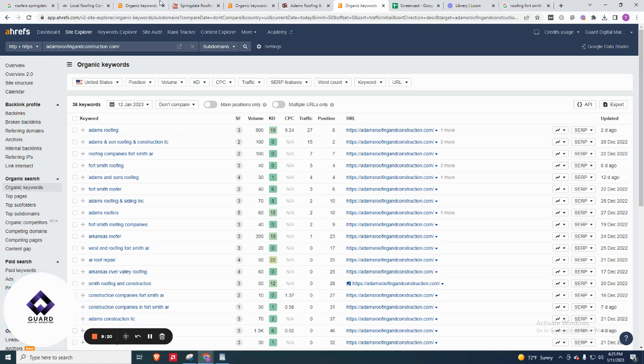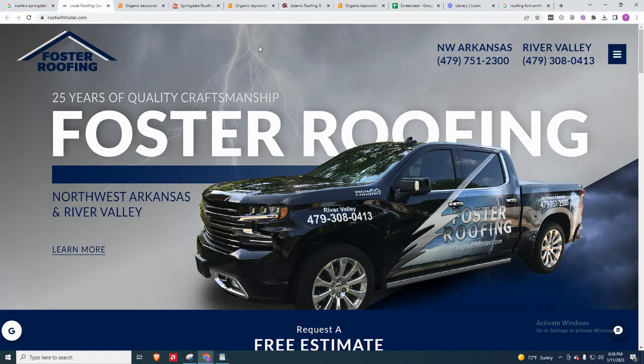And from what I've been looking through and doing some research, it seems like a lot of different companies are in and out of being the top position for Springdale, but not so well for Fayetteville, and back and forth. And nobody's really dominating the Northwest area as of yet. So we're definitely looking to work with a company that would be ready to do that. I think this is a great market to dominate as a whole and really take over the first, second, third positions for all these different keywords.